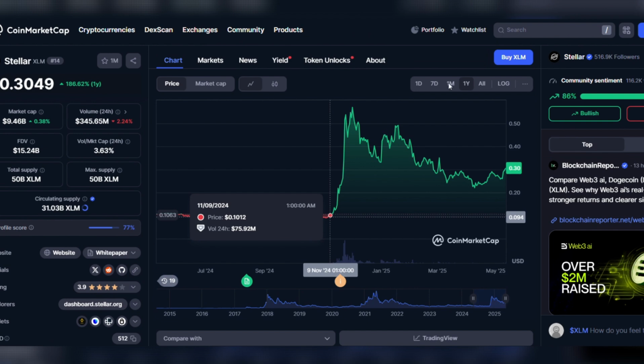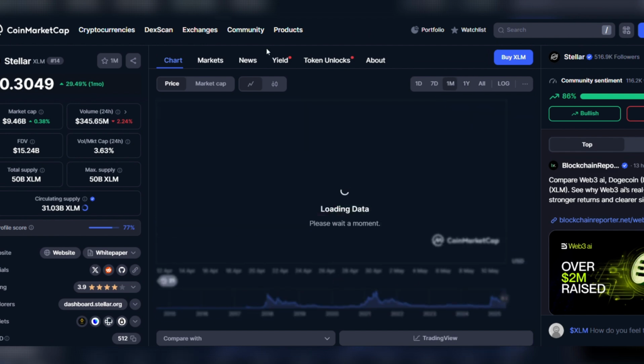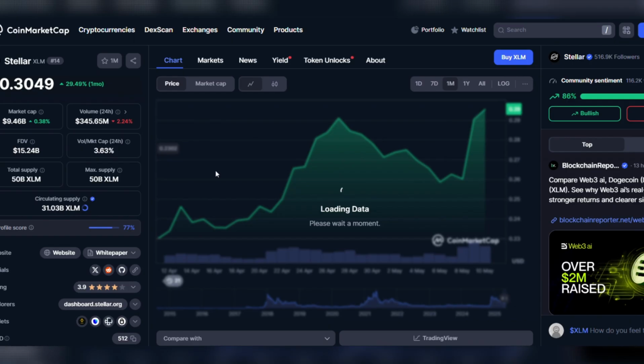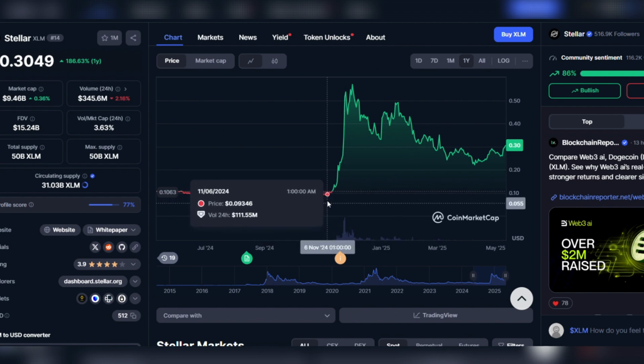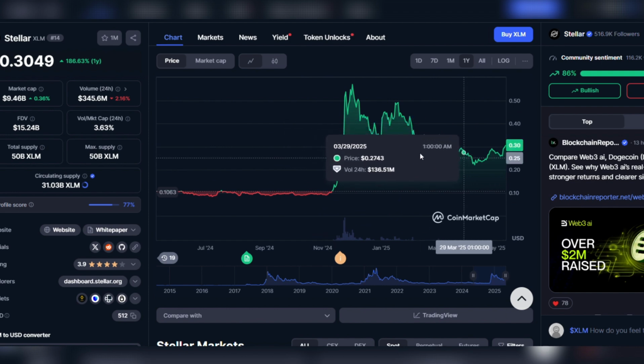But that's just the surface. When you zoom out on the daily chart, what you'll see is an inverse head and shoulders pattern that's been forming since the beginning of the year. It's not some loose interpretation either, it's textbook. A clean left shoulder in late January during a relief rally. A deeper head in mid-March when broader altcoins dumped. Then a right shoulder rounding out through April, followed by the neckline breakout in May. Inverse head and shoulders patterns are among the most reliable bullish reversal patterns in technical analysis. And XLM's version has the volume and structure to match.